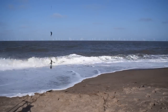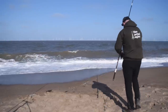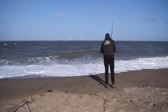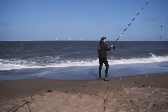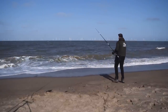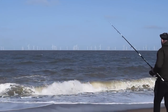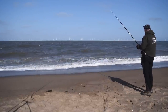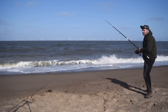Well, I'll just show you this next cast, because when I say I'm not chucking it very far, I'm not winding up a great big pendulum cast and slinging it 130 yards. Not very far. I mean, literally, about there. Not very far. Like I say, where we are at the minute, it's just at the bottom.